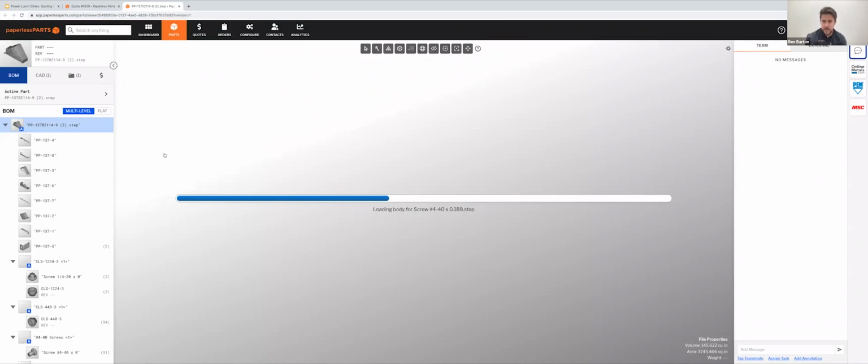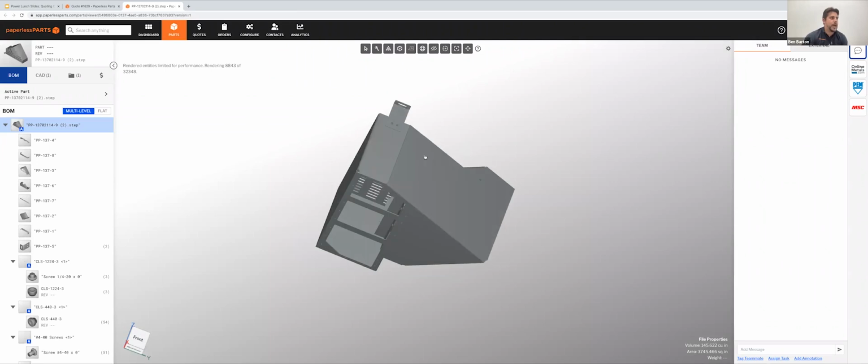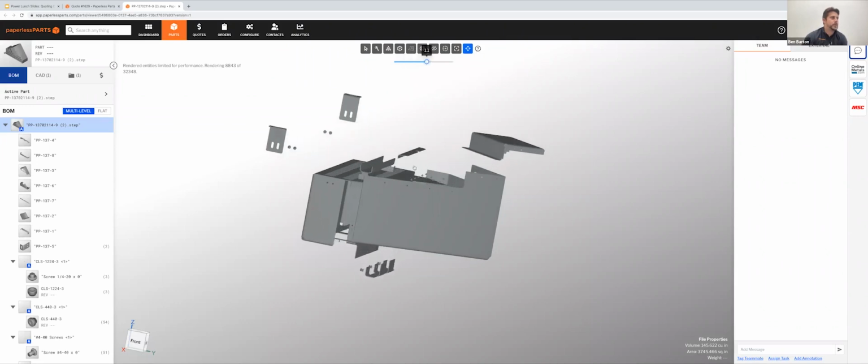All right, and for anyone that's wondering, obviously this software does work with PDFs as well, but the magic really comes in with a 3D file. So we've got this 3D file here, and one of the first things we're going to want to start to understand is, okay, well, what are all these individual components? And it's like, okay, got it.